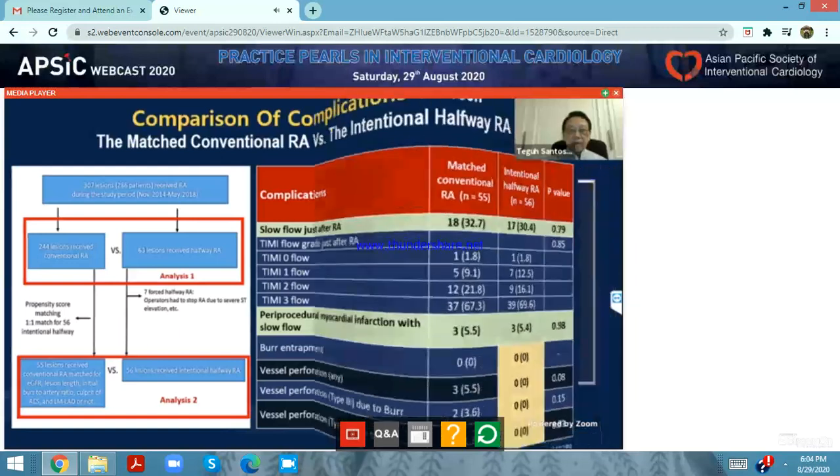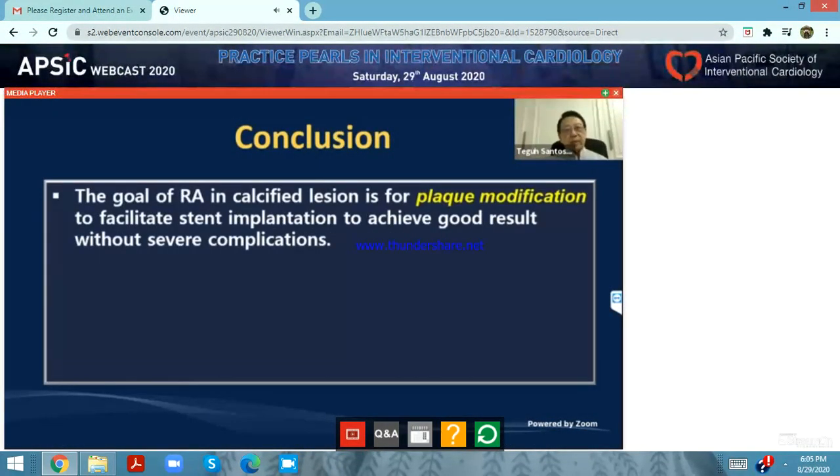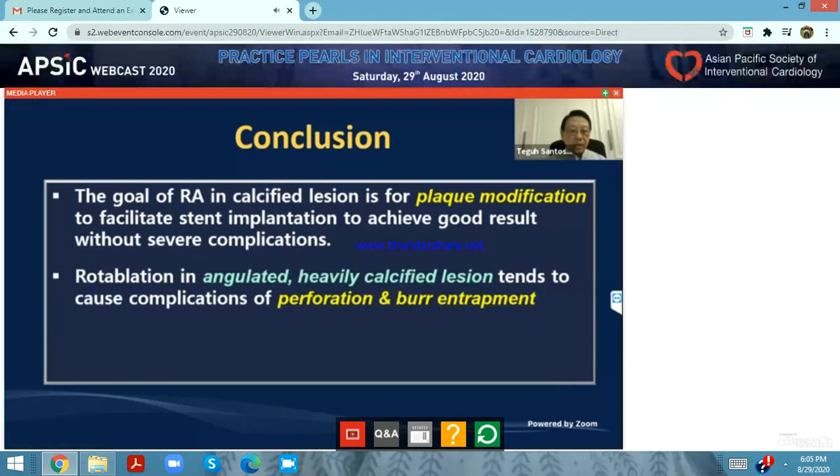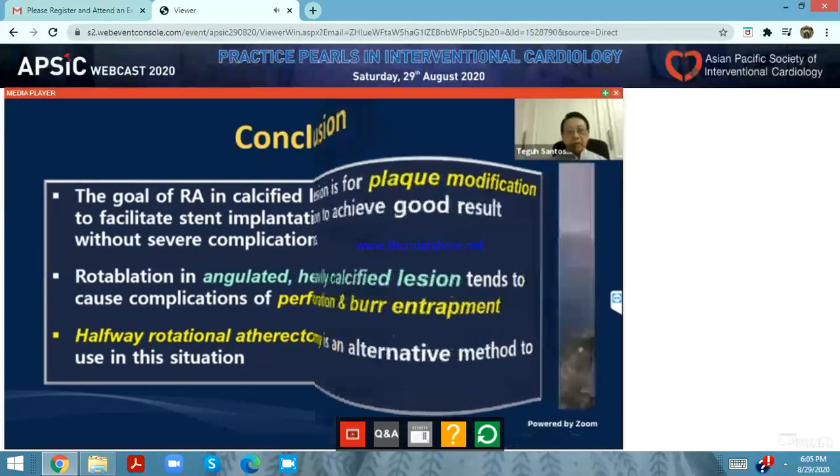56 cases. So in conclusion, the goal of rotational atherectomy in calcified lesions is plaque modification to facilitate stent implantation and to achieve a good result without severe complications. Rota ablation in angulated, heavily calcified lesions tends to cause complications, especially perforations and burr entrapment. Halfway rotational atherectomy is an alternative method to use in this situation.